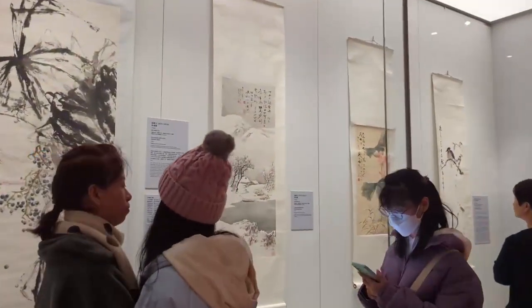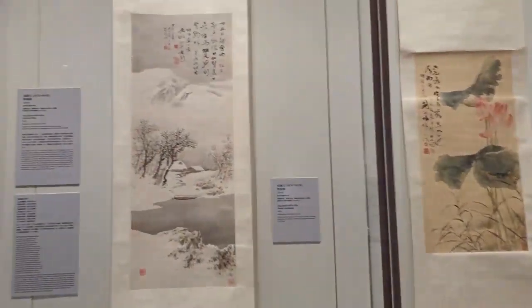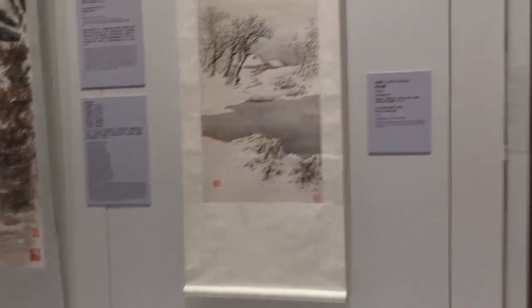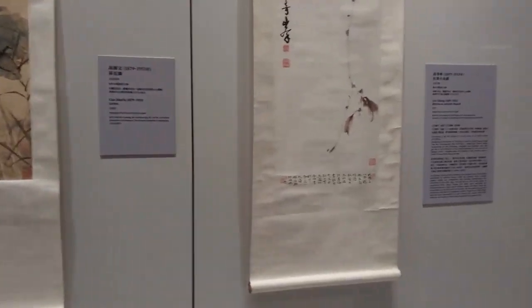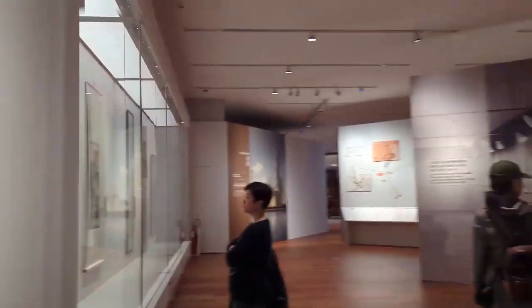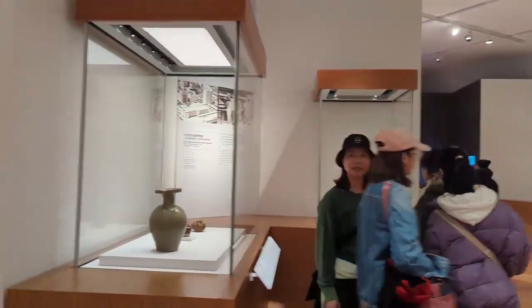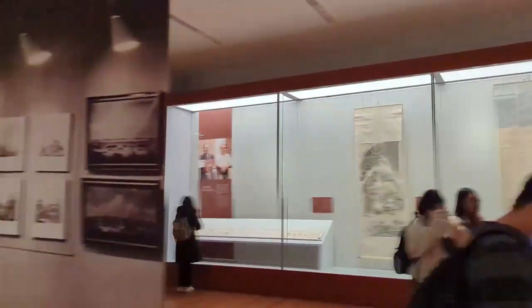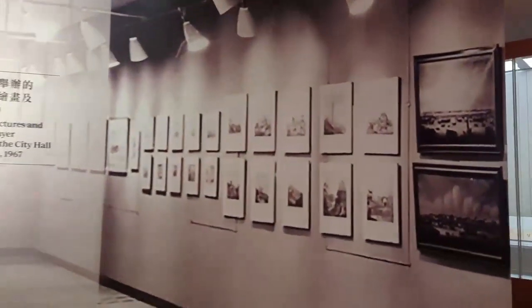With a general admission ticket, you'll have access to the thematic exhibitions, meaning Galleries 1 through 7. The cost of the ticket is 60 Hong Kong dollars. If you want access to the special exhibitions, Galleries 8 and 9, the price of admission will be 150 Hong Kong dollars.